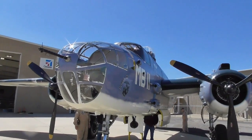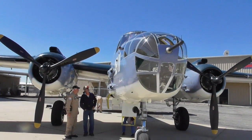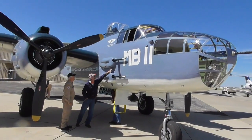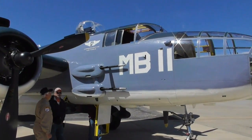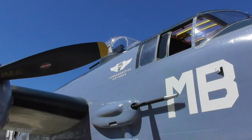We've had a great crew working on her, restoring her. It was a 23-year restoration process that was completed last May, so we're on our very first year of touring the circuits, and we're just getting back from Dayton, Ohio right now, where we participated in the 75th anniversary of the Doolittle Raid. And this was our second stop.